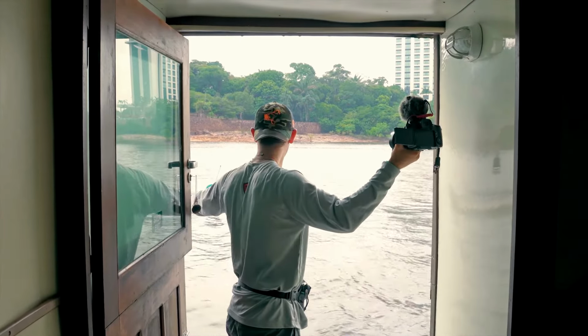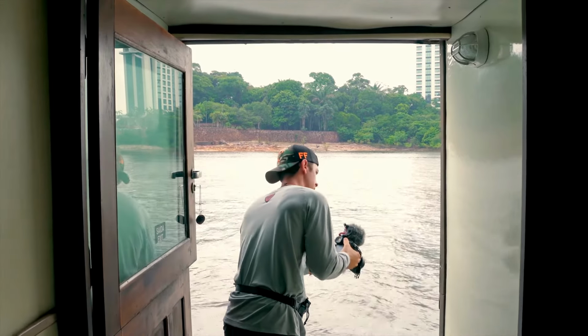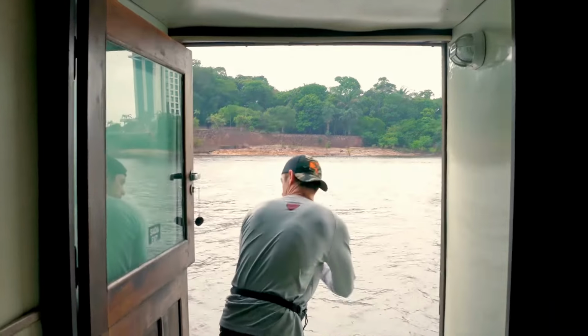So that's our fleet of boats right there that we're going to be taking out. Really nice little boats that are going to be attached out here to the main boat.